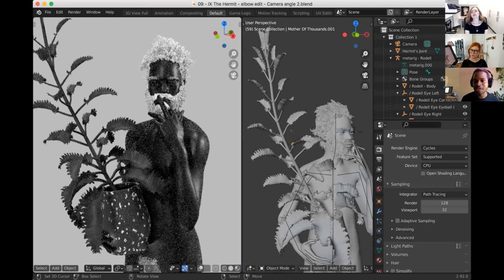Now, I was really interested in communicating intimacy with these compositions, these portraits. And I really feel like I got something of that in this one. No, this one's beautiful.